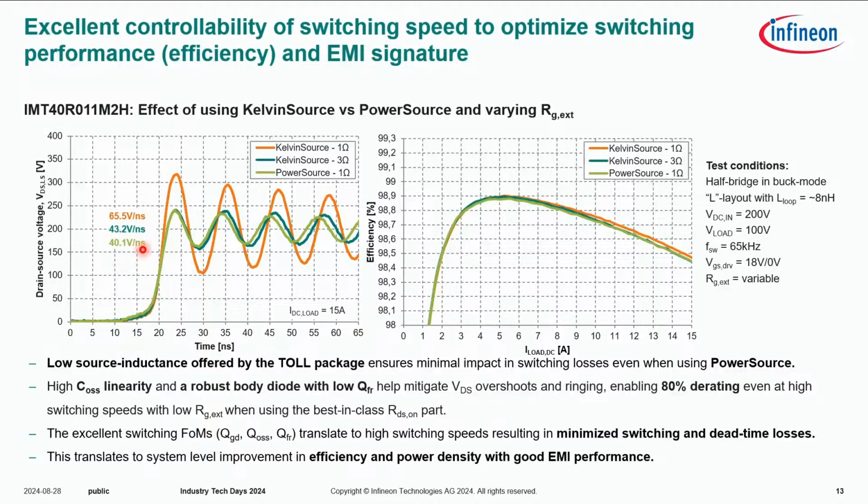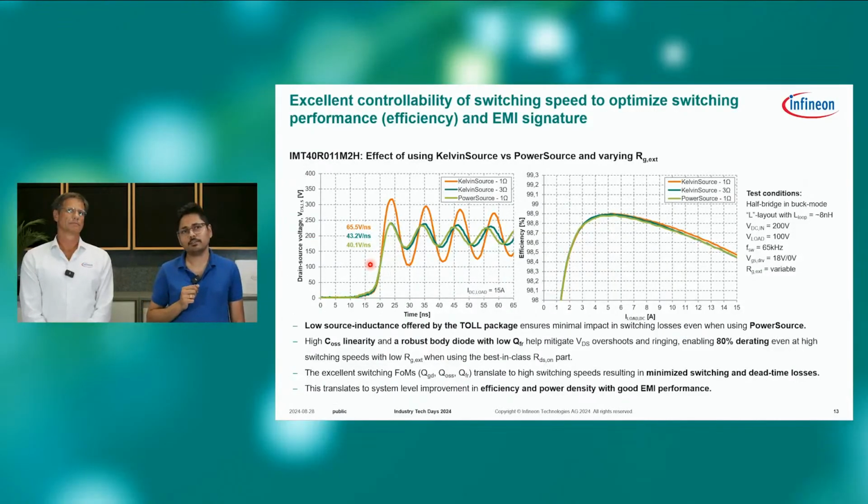And like I said, we have the possibility to use Kelvin source gate driving, 4-pin gate driving, with, in this case, 1 ohm, you have the possibility to switch as fast as possible, 65 volts per nanosecond. And if the application needs slowing down, it is possible to increase the external gate resistance to about 3 ohms and reduce it to 40 volts per nanosecond. It is also possible to keep the external gate resistance at 1 ohm and just use the power source as reference and use it as a 3-pin device and still get to about 40 volts per nanosecond. And all of this at little to no penalty in efficiency.